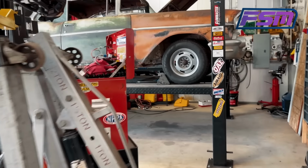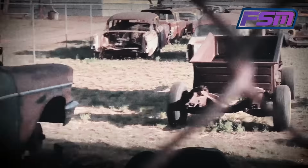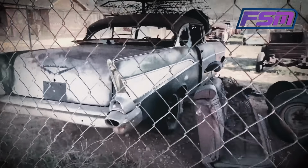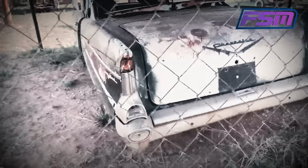All right, it's time to get to work on the 57 Chevrolet. This is the car I bought out of Texas. This car is for sale. Wow, that's actually not that bad. Maybe I should call him back and ask him how much.